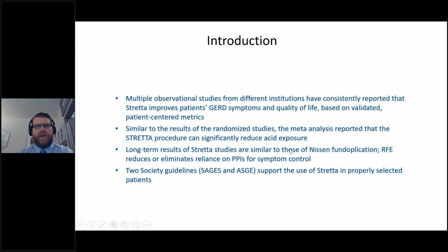So just to introduce a couple of the points of the PowerPoint today, we're going to look through several observational studies from very different institutions in different countries that consistently show how Stretta improves patients' GERD symptoms and quality of life scores. And this has been validated in a number of ways and with a number of different metrics. We're also going to look at the meta-analyses that show very similar results and that show that Stretta can produce a significantly reduced acid exposure in the esophagus. The long-term results of the Stretta studies are similar to those of Nissen fundoplications.